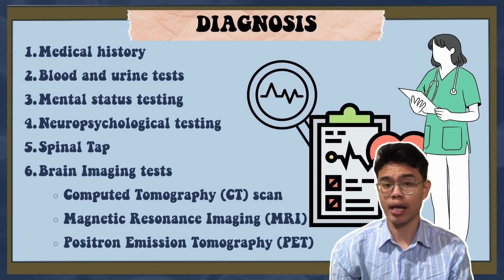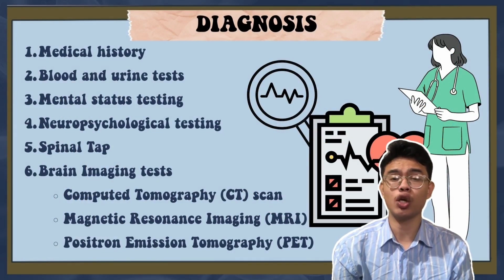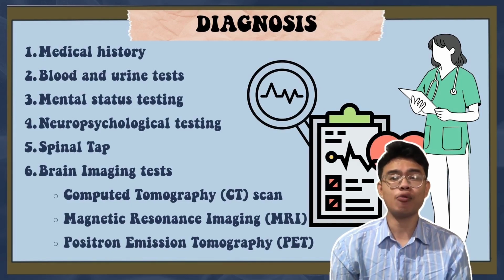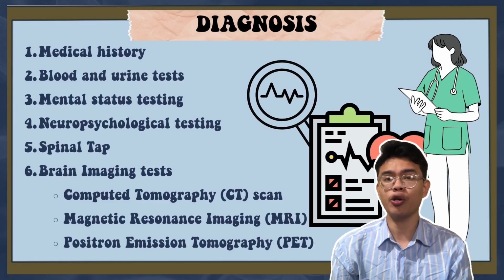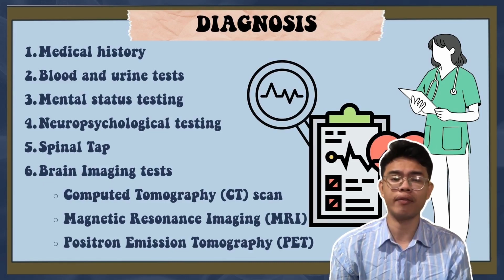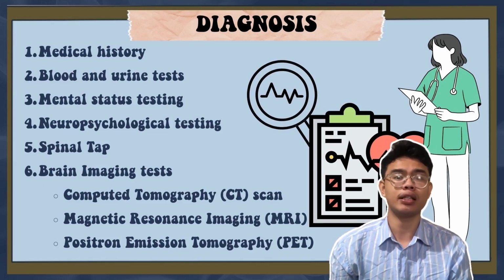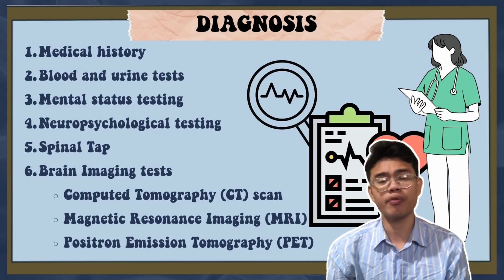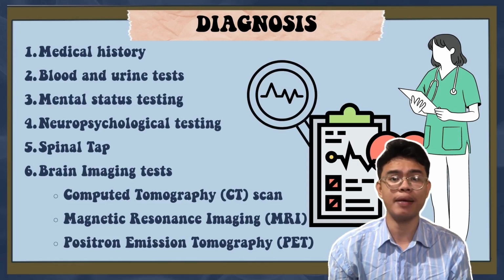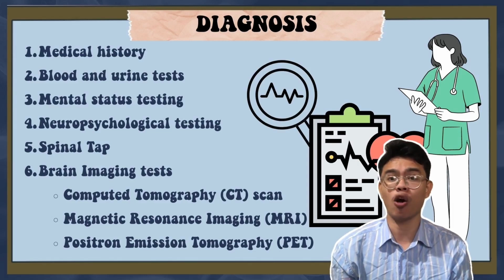Moving to our next slide, this part is the diagnosis of Alzheimer's disease. To begin with, similar to other diseases, a diagnosis is performed in order to determine the possibility of having a specific disease or what its current state is. In the case of Alzheimer's disease, healthcare professionals may perform or ask the patient the methods indicated on the slide.